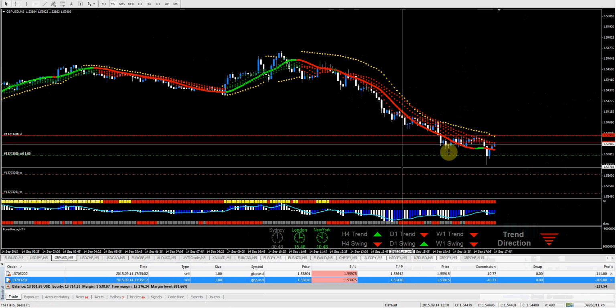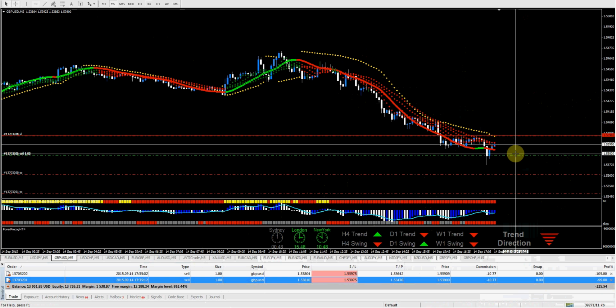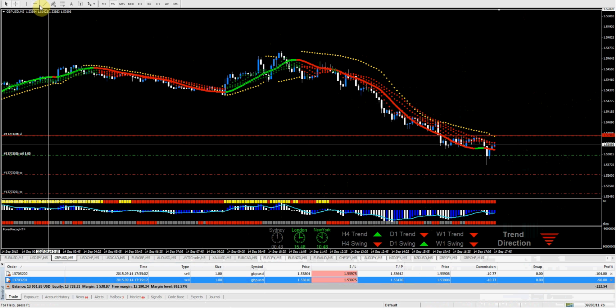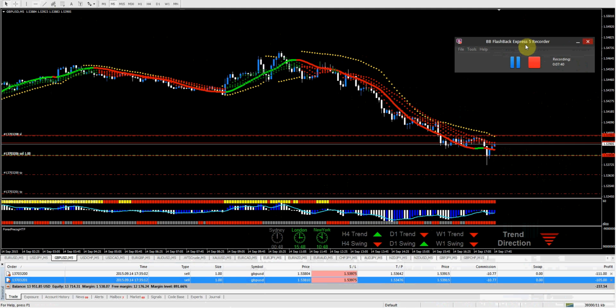Ideally, we'd like to get it to push down one more time, but you never can tell here. I was hoping the market would have decided to push one way or the other here, but it looks like it's still just stubbornly stuck at this level. So I'm going to go ahead and pause it again, and hopefully we'll get some action, ideally to the downside. Be back shortly.